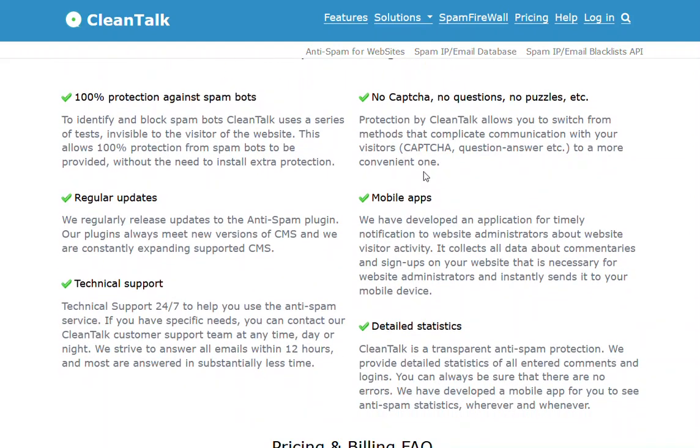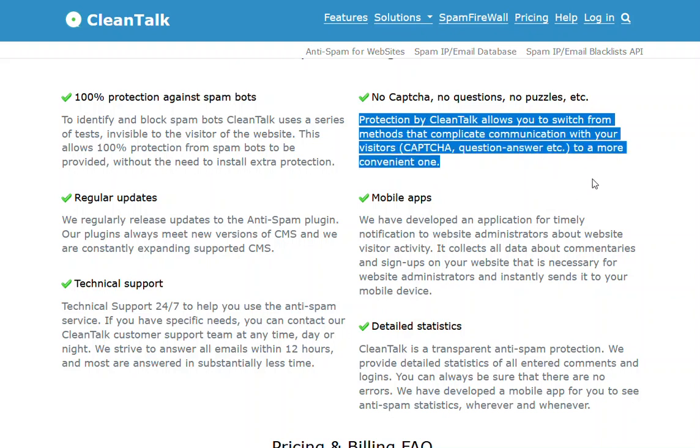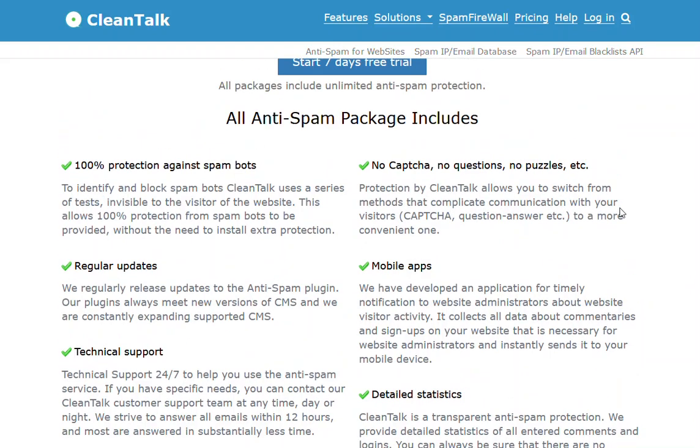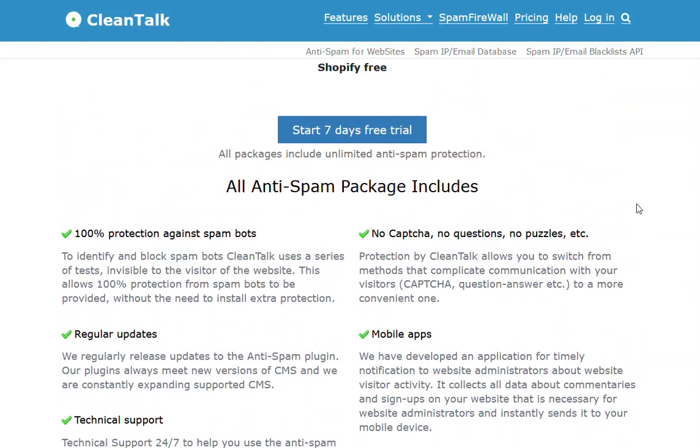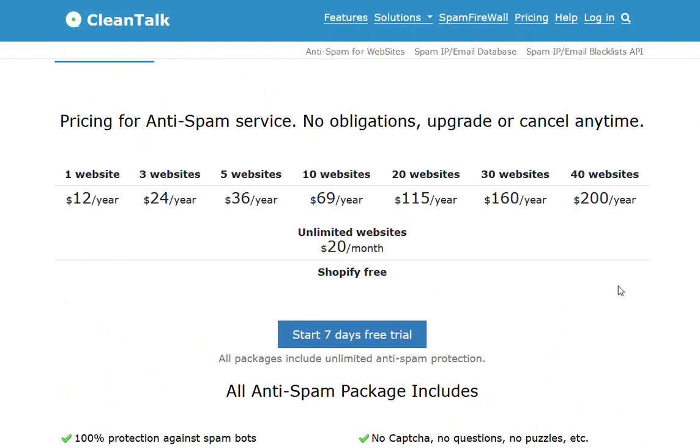So one of the cool things about this is that when you have this tool, you don't have to turn on some of the CAPTCHA and question and answer tools that we've used in the past to try to filter out some of the spam. That really quit working pretty much here this last year.